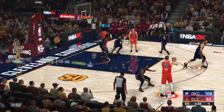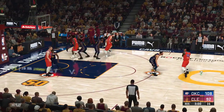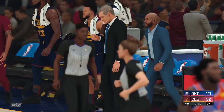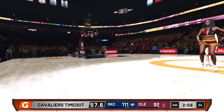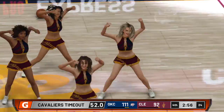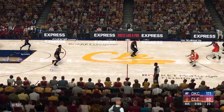Harrell against Prince. Now here's Isaac. Outside Dragic from downtown, and the Thunder another 3. And certainly they are not hesitating, letting it fly from deep here in the second half. Timeout called the Cavaliers. And the veteran Goran Dragic still producing late in his career. Not the force he once was, but always a source of playmaking and scoring. The Cavaliers trail by 19.